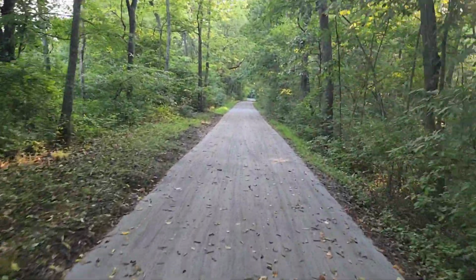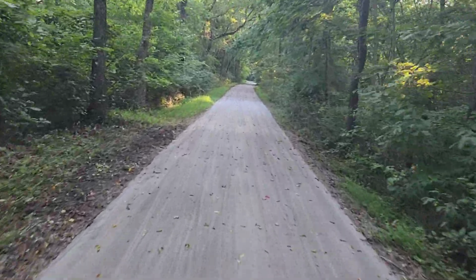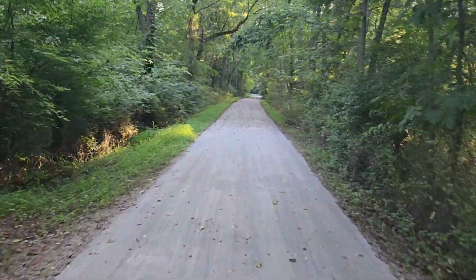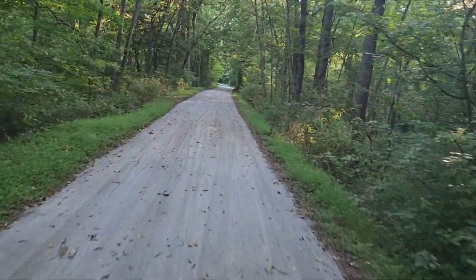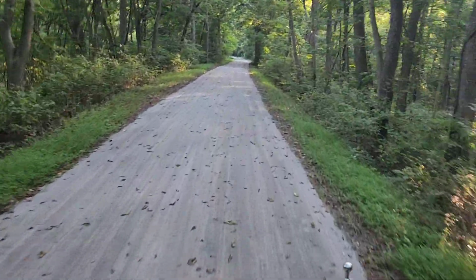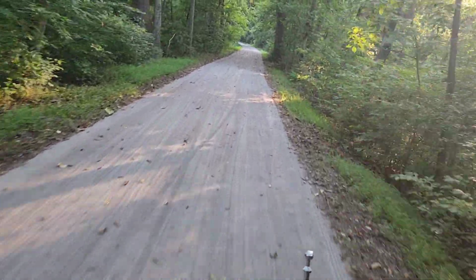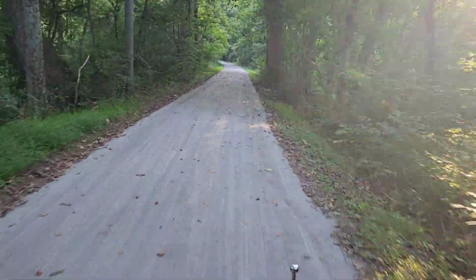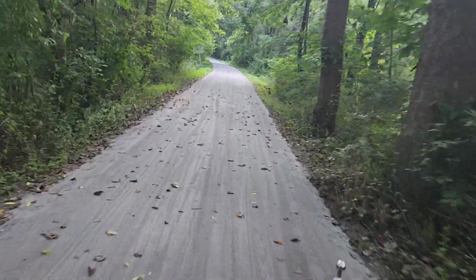Quite a noticeable improvement. Smoother. Still new, so it's just a little soft. Watch the edges. This is nice. Another year, it'll be hard packed just like other parts. Won't even notice that it's been resurfaced, really.